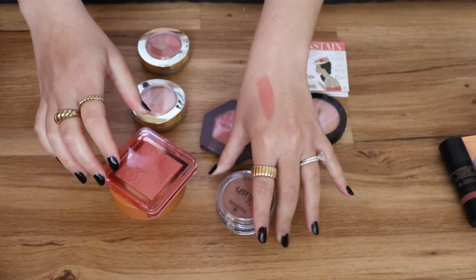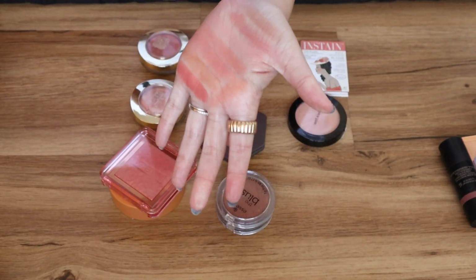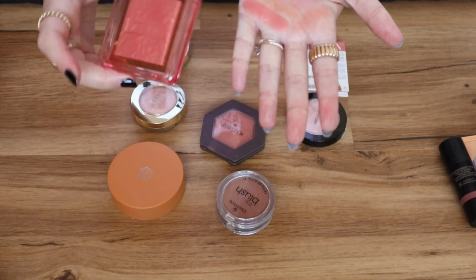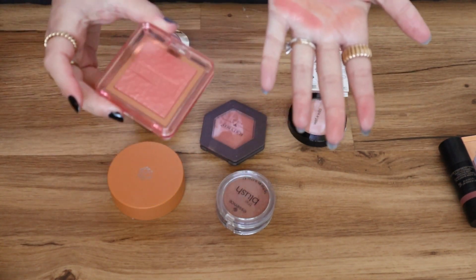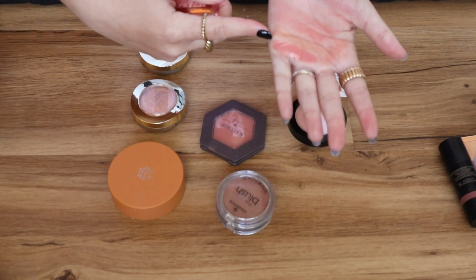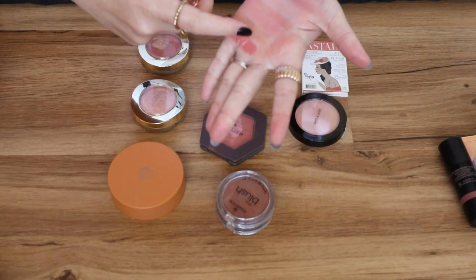These 2 are also standouts. So this is where the Essence ones are. And this is where the other 2 are that I'm pulling out. So the Nabla Skin Glazing in the shade Truth. It's kind of like a blush light, so very glowy. And I just think it looks really pretty. It's this one right here. I don't know if you can tell.